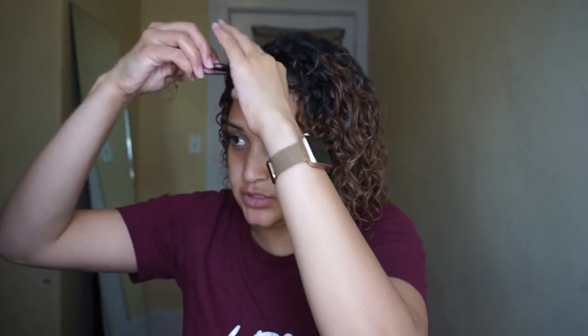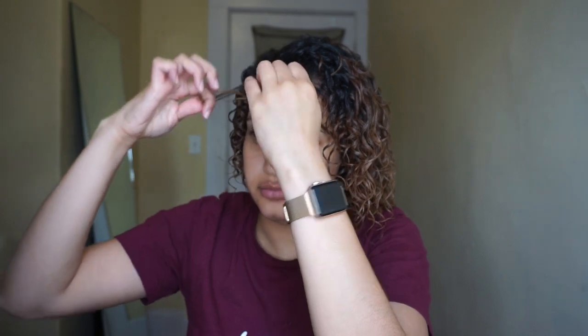Bangs, I work a little bit more on them because they are kind of dry on the root, so I really twist it so that I can get the twist as high as possible. Oh my god, I need a haircut so bad. Look at it.